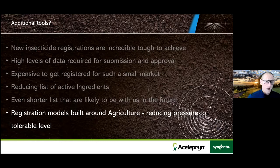And all of those registration models where we have to submit that data, they are all built around agriculture. Agriculture is the big chunk of this business. We are less than 0.1%, so they are not building specific models for golf. Those models are all built around reducing pressure to tolerable levels. What we have in golf is where we want to try and get to zero. We have zero tolerance. So something needs to change, either the regulatory model or people's expectations. Regulatory model is going to be tough to change.